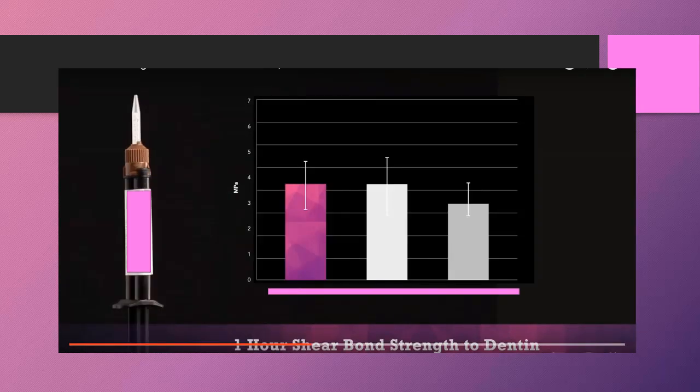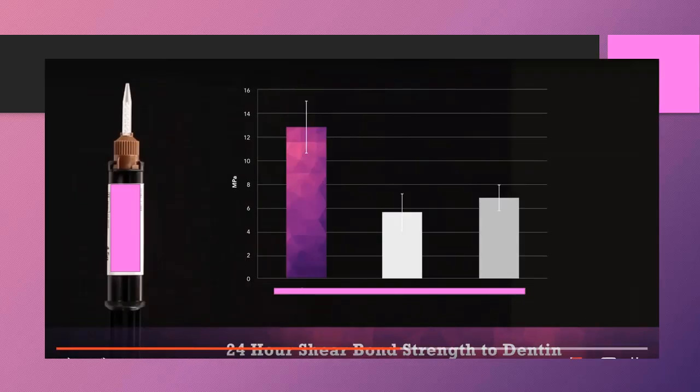You start looking, okay, 1 hour. Well, 1 hour it actually dropped backwards and the others started catching up. So they're still in the category of 4 on average. And then you jump to 24 hours and go, okay, great. There's a shift at 24 hours. So the patient, if they don't floss it and they don't eat sticky foods and beat things up, then some competitors will rise into the 7 and 8. And this particular product gets an average of somewhere around a 13. Now, 13 megapascals isn't that high.